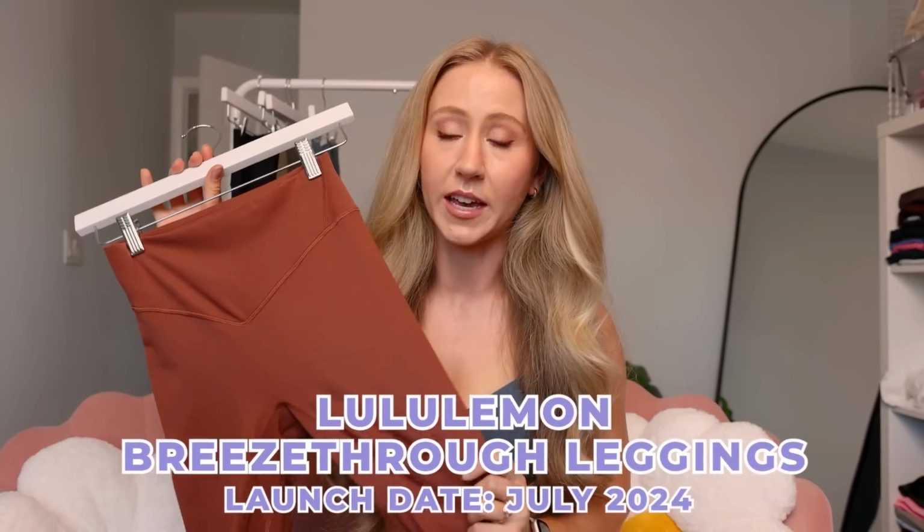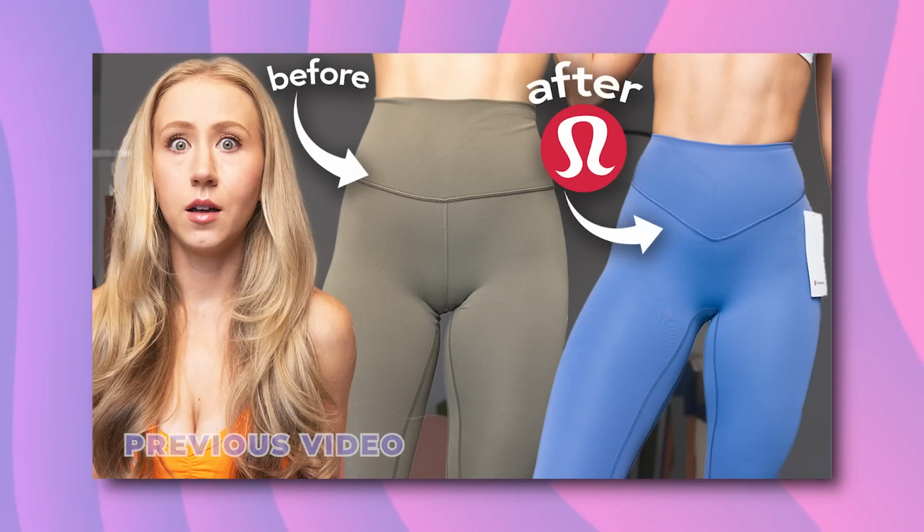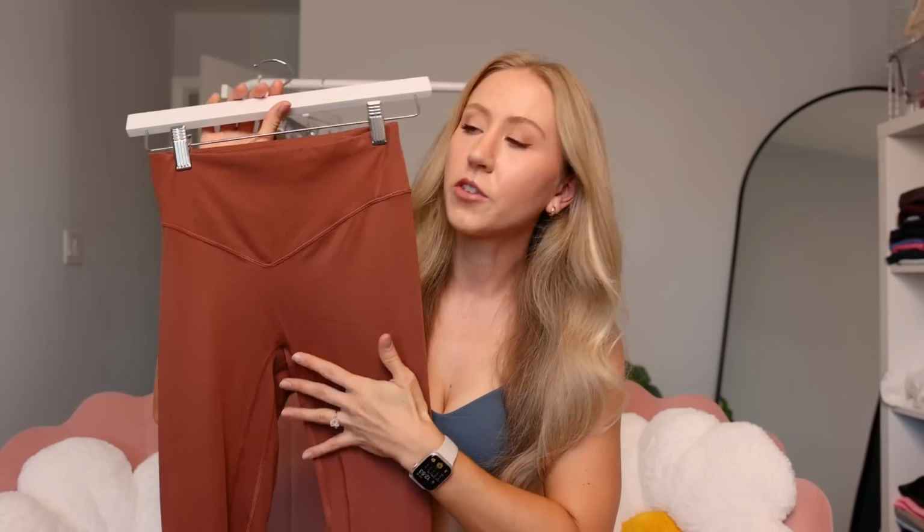I honestly wasn't sure we would see a no front seam Align, first of all, ever. Second of all, after the failure of the Breezethrough leggings. Last July, Lululemon launched the Breezethrough leggings, which were their first no front seam leggings since the All the Right Places. So these were their first no front seam leggings in a while, and I really feel like they tried to innovate a lot more with these. We have this dip down V waistband, no front seam, which was huge for them.